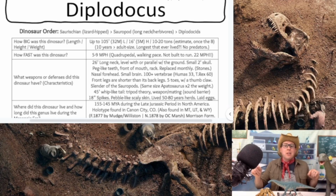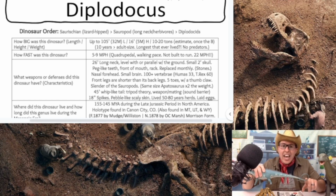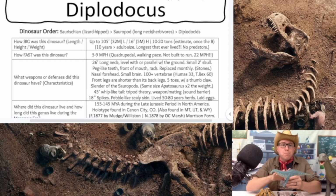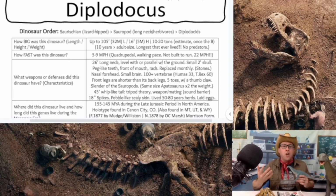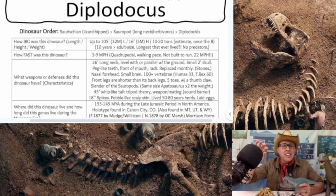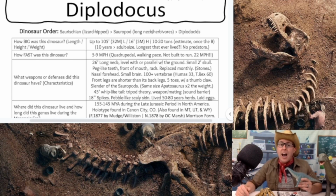Now, also something very cool is their spikes. They believe that they might have had up to 18-inch spikes that went down from the beginning of their neck all the way down their neck, across their backs, their hip, and down across their tail. So they might have had all of these spikes, and they were made of somewhat of keratin, which is like our fingernails. Or if you guys look at an iguana, those iguanas have all those little spikes that go down the center of their back, the ridge of their back, all the way down, and you guys, that might have been what our Diplodocus looked like.